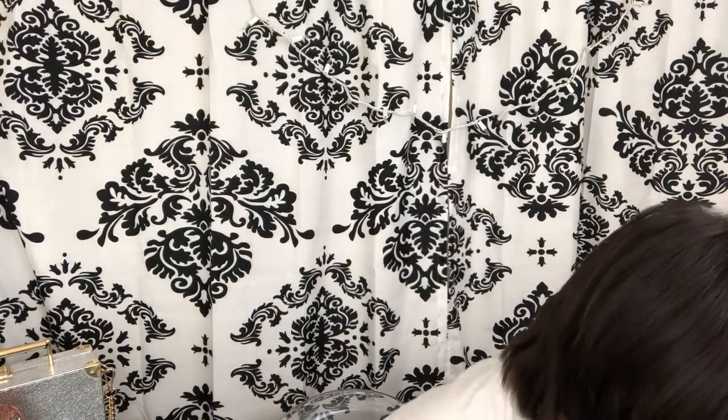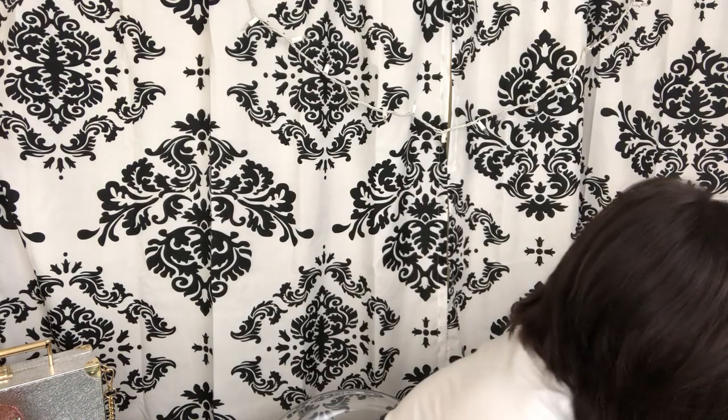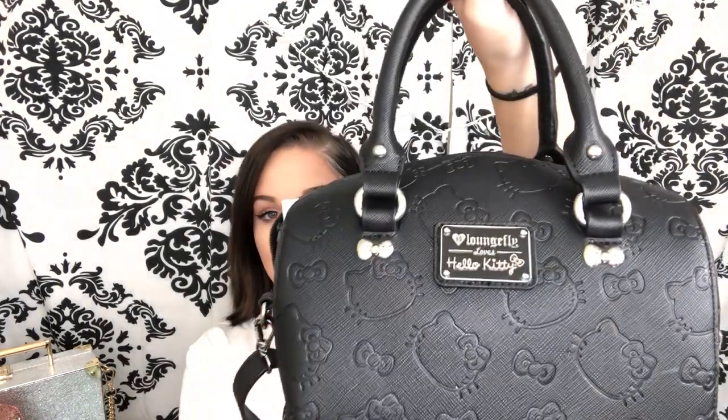And then, let's see what's next. Again, some of these I might have showed you, I might have not, I'm not sure. I don't think I've showed you this one. Sorry, there's a little train case inside. I have this Loungefly Hello Kitty black bag. I was looking for a plain black bag. Well, I have a plain black bag, but it's the one I'm showing you later.